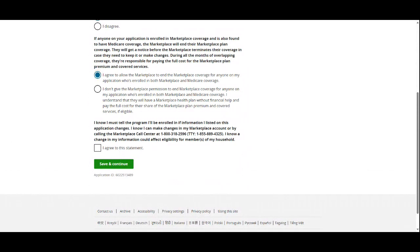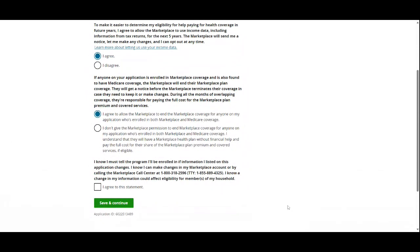The most important thing I want the consumer to walk away with is this question. This is what I want them to actually think about. They're saying, hey, if anything changes, I know I can make those changes and call and report those changes to the marketplace. I know how to do that. And this is where I tell the consumer, hey, if anything changes, let me know, right? I will help you. Your navigator will help you. Let Covering Wisconsin or your organization know. Because if you're not sure, we will answer that question for you, right? You're not alone in this.